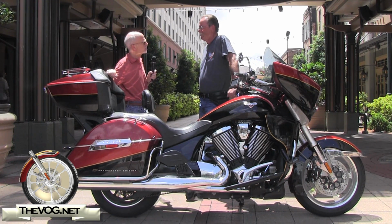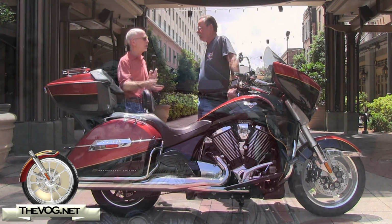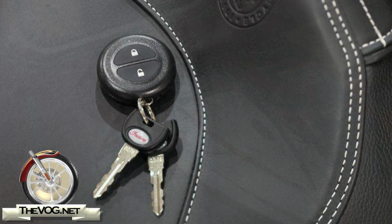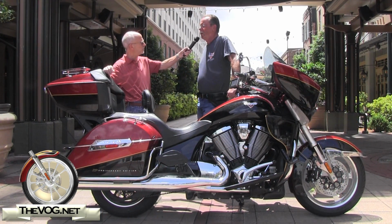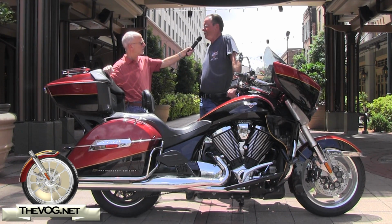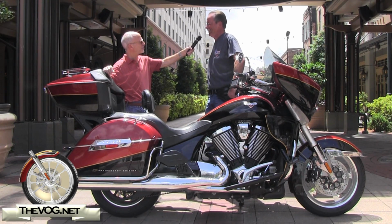Let's talk about the bells and whistles that they're including on the new Indian as stock features. You know, the Bluetooth, again, electric windscreen on the Chieftain models, the remote locking or keyless locking. What are your thoughts on the bells and whistles? And do you think they'll be coming to Victory in the near future? They probably will cross over. Once the technology's there, they're going to start doing it. As far as remote locking bags, I think it's a little ridiculous.